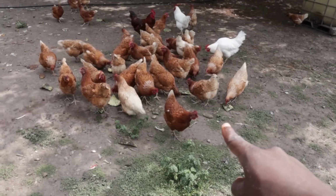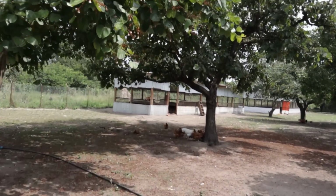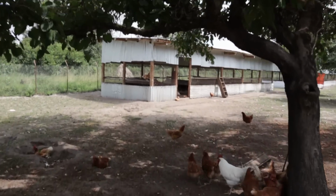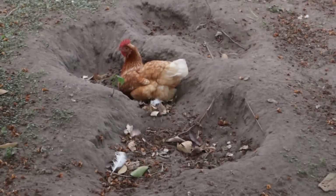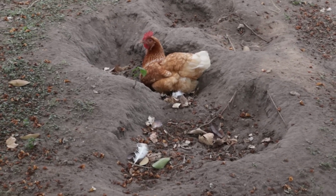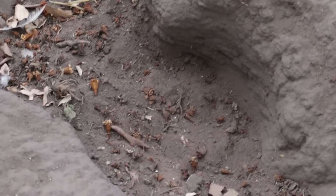So let's leave the chickens feeding and move inside the house where the birds do lay their eggs. We'll just move over there. Look at this. This one was sunbathing, and another one over there, sunbathing. This is a very beautiful environment because it gives the birds the ability to just do what they love to do naturally. If we move over here, this is where the bird was sunbathing from. Of course, it has gone away, but when I go, it will come back.